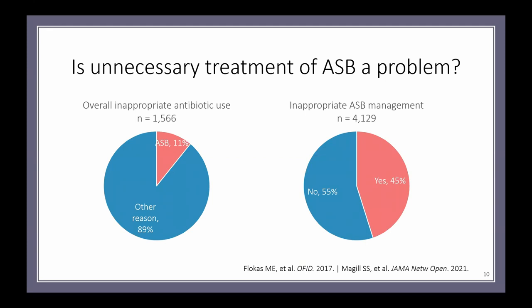So what is the scope of this problem? The pie chart on the left shows results of a cross-sectional study of about 1,500 patients who were being treated for a UTI or a community-acquired pneumonia. They found that ASB treatment was responsible for 11% of the overall inappropriate antibiotic use that they identified. The remaining reasons were things like inappropriate drug selection or duration of therapy.